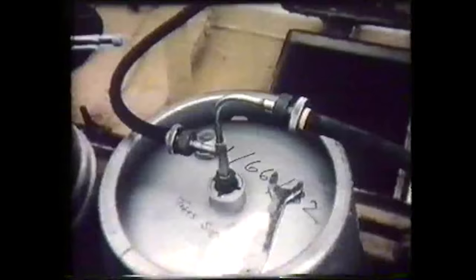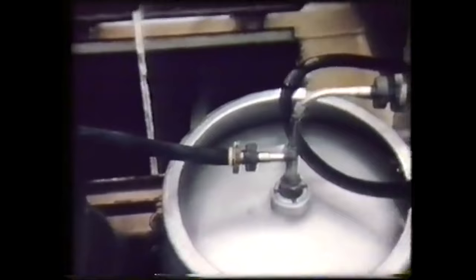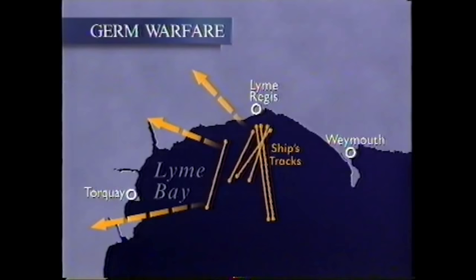This previously unreleased film of the experiments as they happened. They were far more widespread than was previously thought, taking in parts of Somerset and much of Devon. Where the germs were blown to can be seen from the sampling points that were set up.